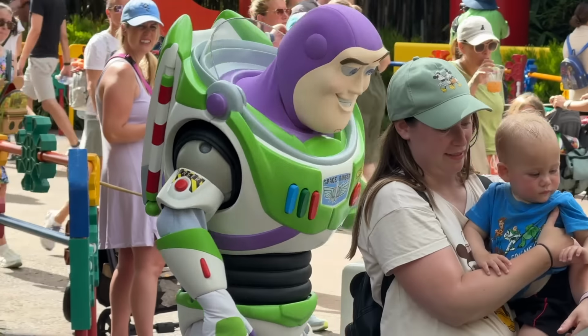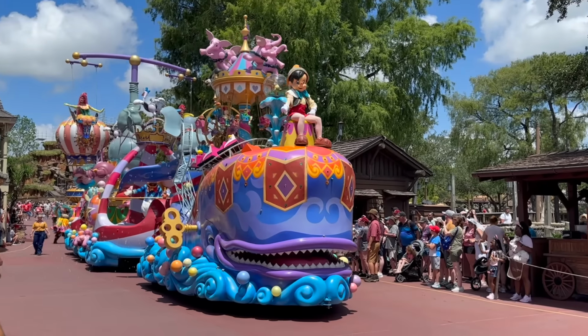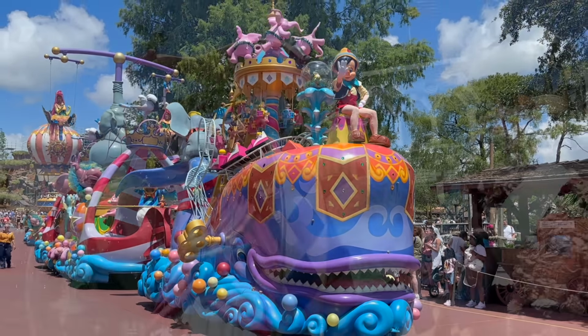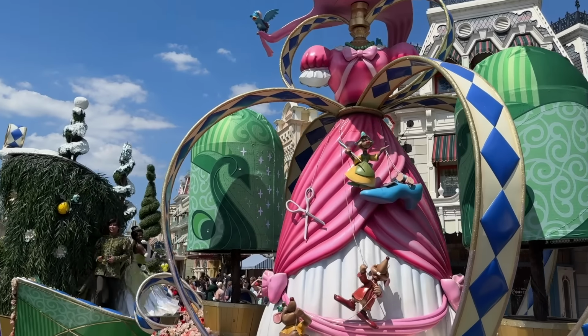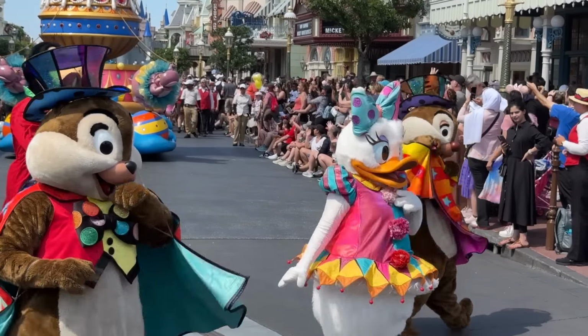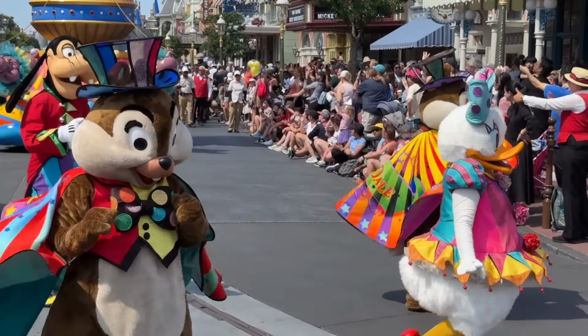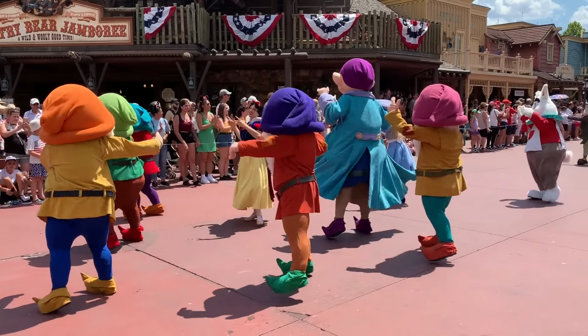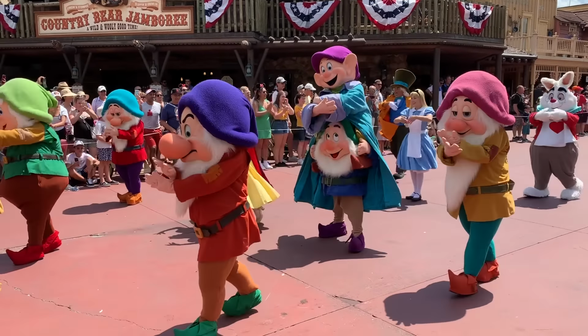Okay, now let's move on to parade talk. If you can't get VIP viewing for Festival of Fantasy, then where are you supposed to station yourself for the best views instead? First of all, if you want to make sure you and your kids have a clear view of the parade, it's best to stake out your spot along the parade route about 15 to 20 minutes before the festivities begin. The Festival of Fantasy Parade starts back in Frontierland, wraps through Liberty Square, and works its way down Main Street, USA for its final hurrah.